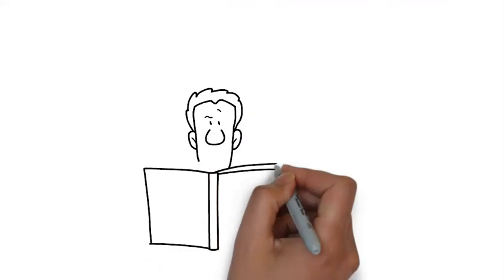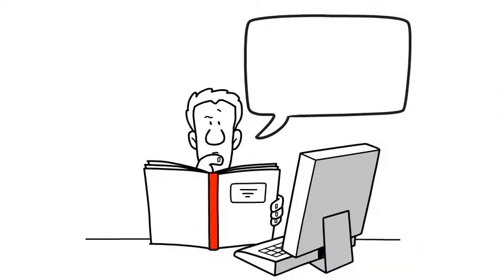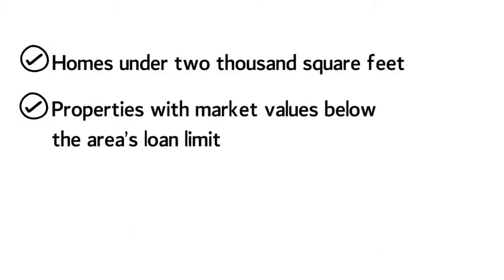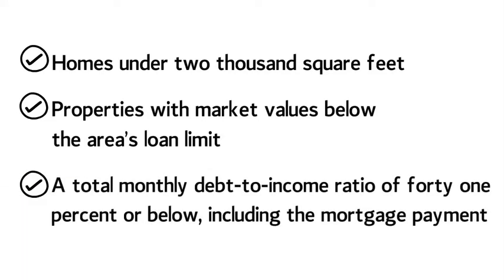Because of their special terms, USDA loans come with strict requirements on a person's residence and income, such as homes under 2,000 square feet, properties with market values below the area loan limit, a total monthly debt-to-income ratio of 41% or below, including the mortgage payment.